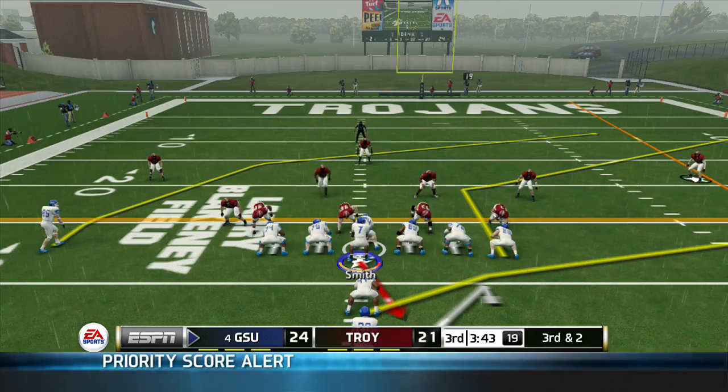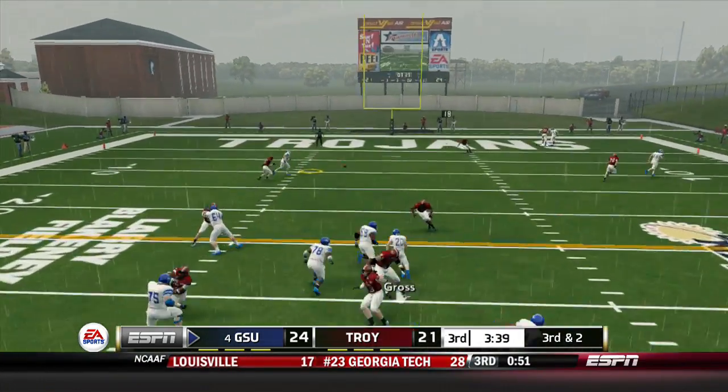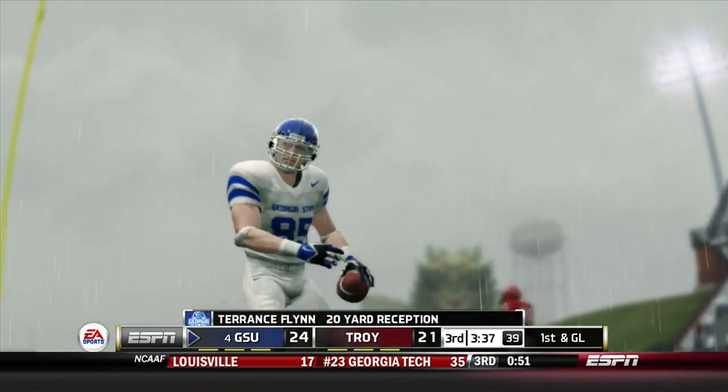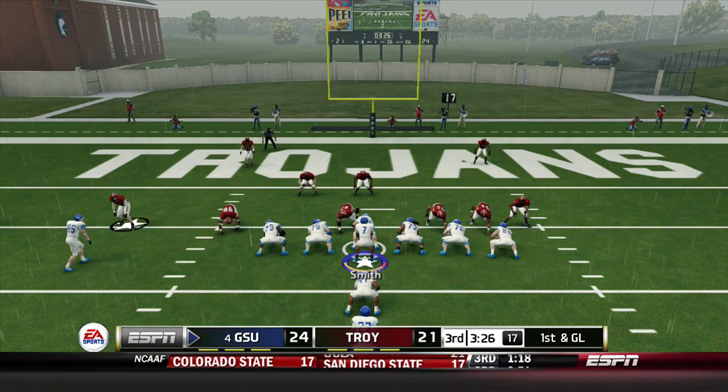3rd and 2 for the Panthers. Smith under center will fake the handoff. Roll out to his right here. Fire over the middle. And caught by Terrence Flynn inside the 10, 20 yards. And it's 1st and goal, Georgia State.